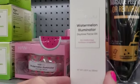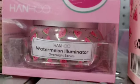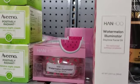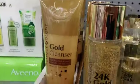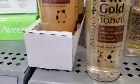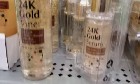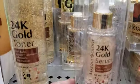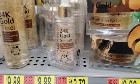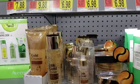Watermelon, look at this. Watermelon Illuminator Daytime Facial Oil. And then we have the Overnight Serum. These are pretty inexpensive. Hopefully, this coupon will come out soon. Also, here is this. I've really heard a lot of good things about this, the 24 karat gold toner by Maskology. There's a cleanser. This is also a serum. And we have the eye gel. So hopefully a coupon will come out for this and then we'll try it, or a rebate. So I will let you guys know.